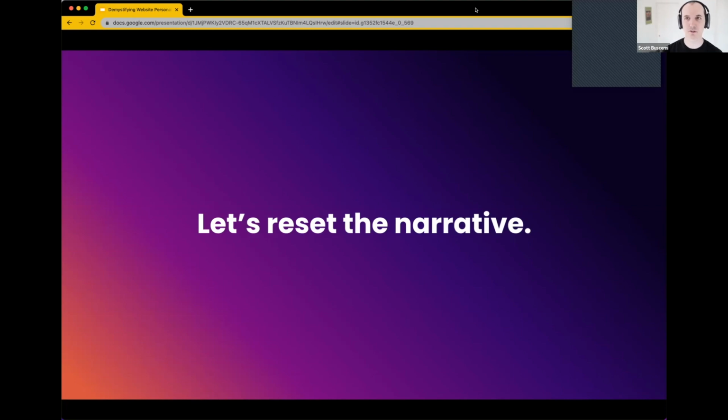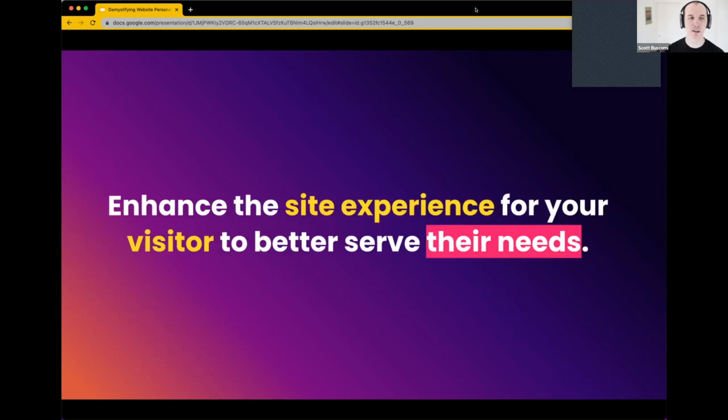So instead of the explanation for personalization that we've had before, the right content for the right person and the right time, here's what I prefer to think of personalization as. Let's enhance the site experience for your visitor to better serve their needs. So this is wholly focusing on the user experience rather than the experience of what content are we showing for folks.